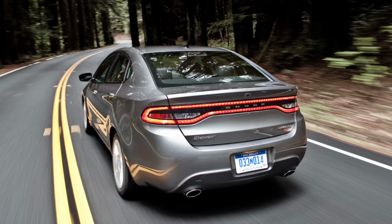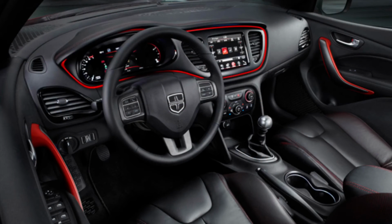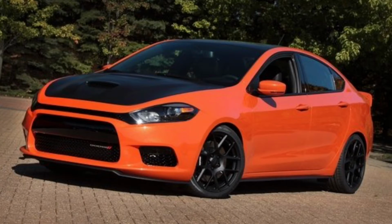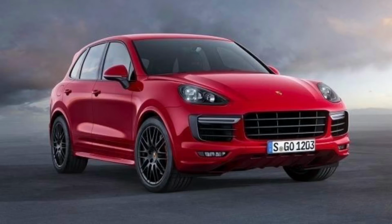With 160 horsepower and 148 pound-feet of torque, I can't call this car fast. Even their so-called powerhouse version of this with 184 horsepower and 174 pound-feet of torque, which is less torque than a VW Jetta. Wow, not a powerhouse.